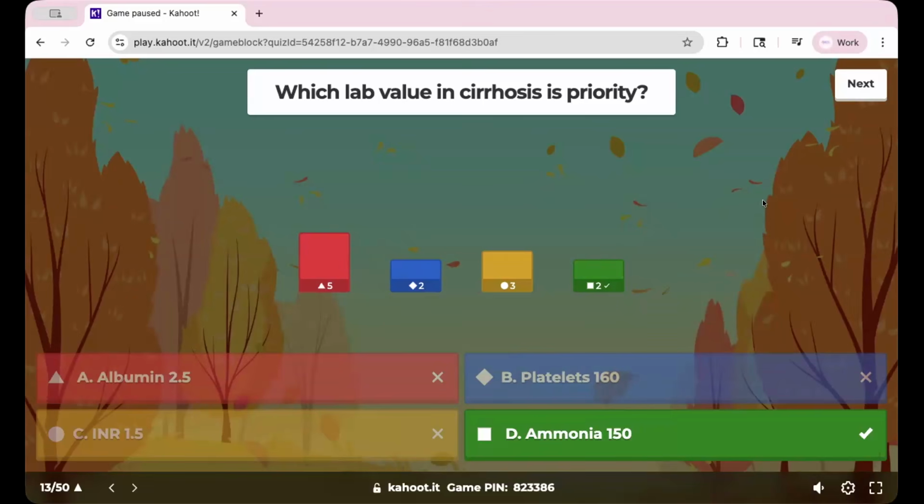So in cirrhosis, the body can't detoxify ammonia. So a high ammonia level doesn't just mean a bad lab, it means the brain is being poisoned. That's why ammonia is always the emergency in cirrhosis, and you'll treat it with lactulose to flush the ammonia out through the stool.